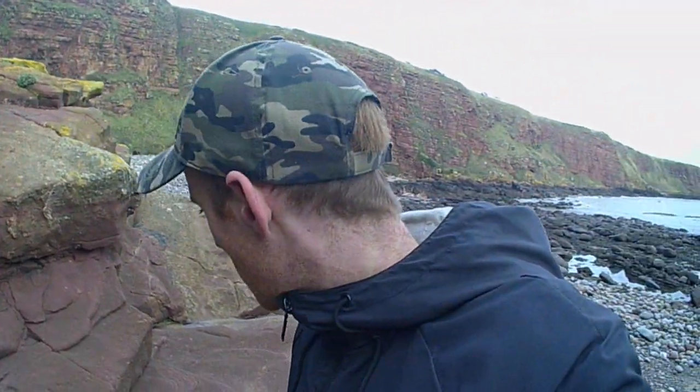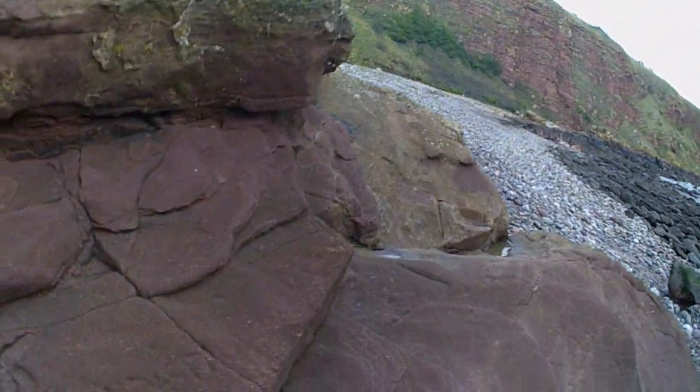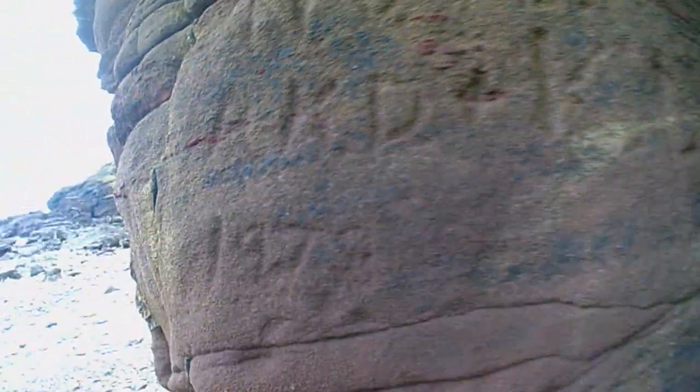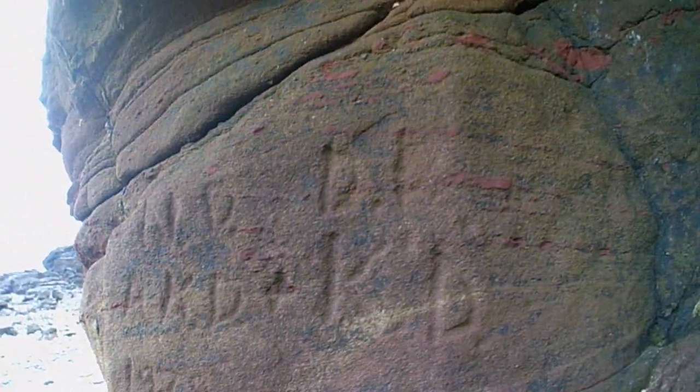Before I came off the beach here, I just noticed somebody's been carving their names into these rocks years ago. Could have been hundreds of years ago. This bit will be underwater when the tide comes in. Oh wait, I think I can read this one. 1978, here we go. So if you were here in 1978 and that was you, get in the comments.